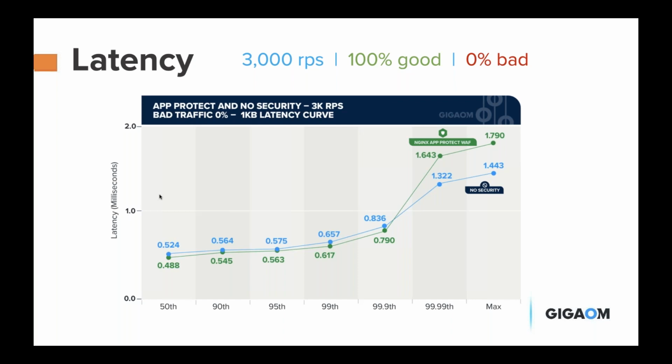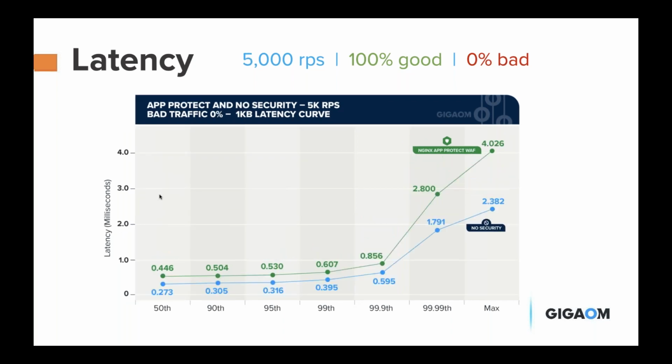So now we're up to 3,000 requests per second, and we're really just down to comparing no security at all versus App Protect WAF. And again, it's still holding very much right there with it. So I feel really good about what we're seeing here. And then at 5,000, we're still doing really well, maybe 60, 75% slower, but hey, that's really good.